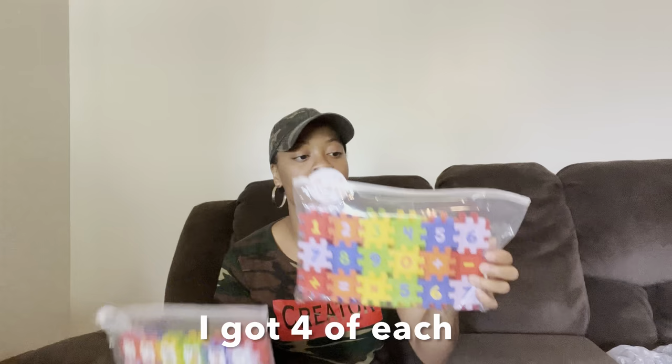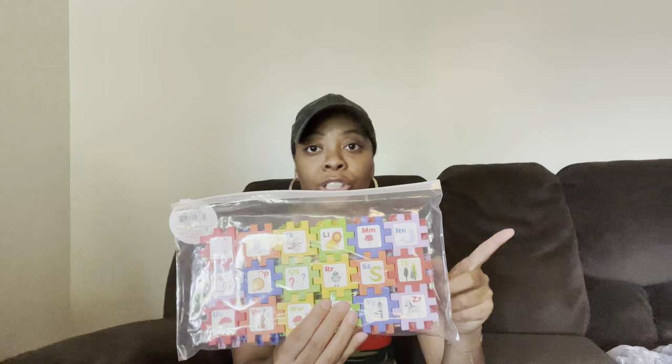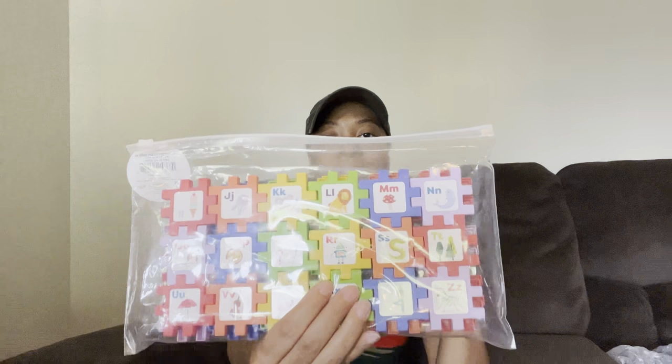And then I got these puzzle blocks. So I thought these were perfect for centers as well. I got the numbers and then I got the letters. Now I have seen the ones that were just the letters without the pictures, and I really wish they had those, but they only had the ones with the letters and the pictures. It'll be fine, they'll work just as good. But I love with the numbers, I love that it also has the addition and subtraction symbol, the equal sign. Obviously we won't be doing division and multiplication in kindergarten, but I thought that these would be perfect for number recognition, but then also for adding and subtraction as well.